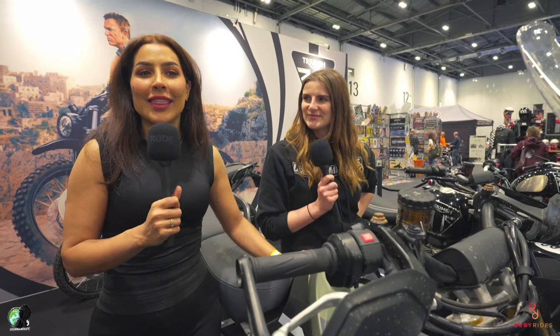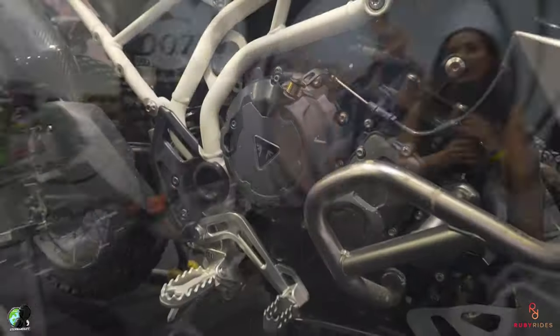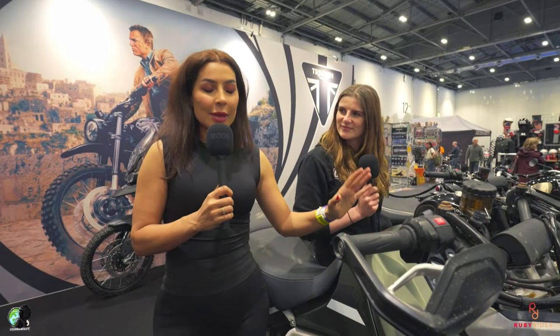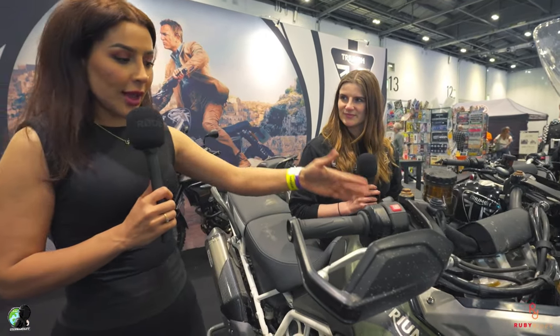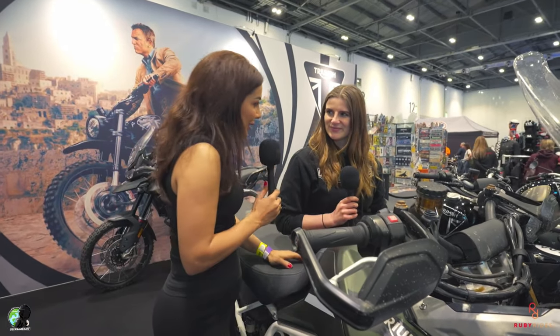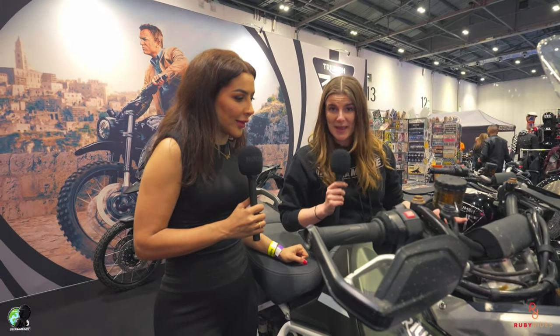So we are here in the sectioned off Triumph section. In addition to the stand, they also have a fleet of bikes that were used in the James Bond movies. Now, they are celebrating 60 years of James Bond. And this Tiger 900 is covered in what you would think is mud, but is it? That is the question. Is it an illusion? Well, it's actually a paint job.